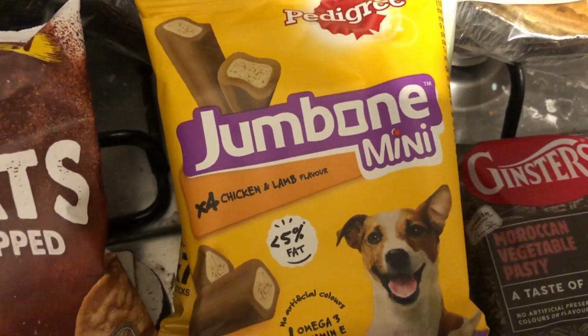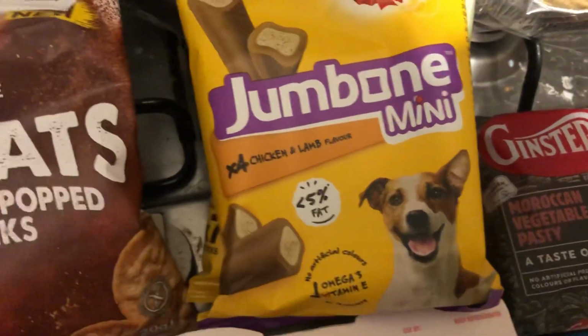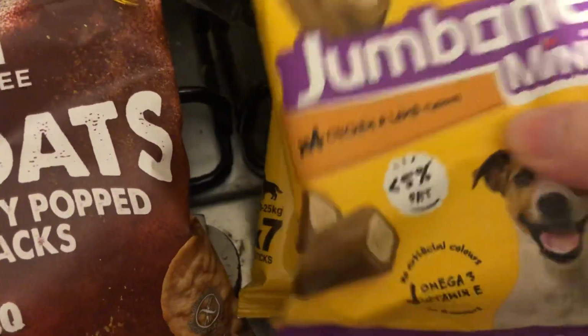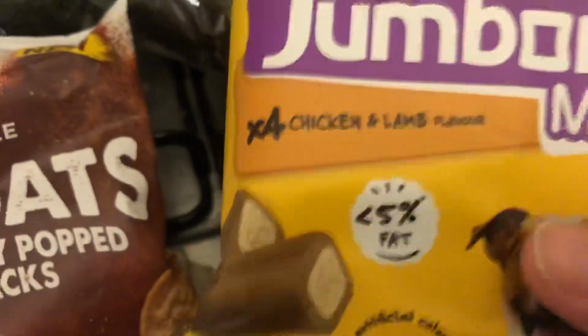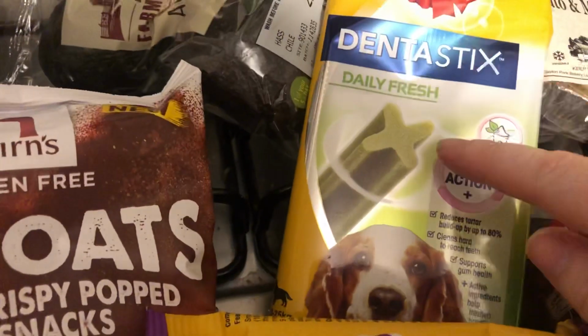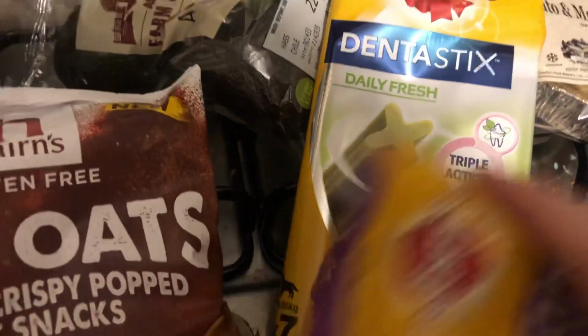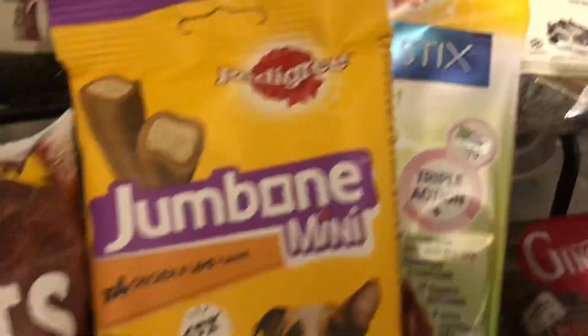So all the jumbos, the packs of mini ones, the big ones, the small ones, they're all 50p each. But this is the size that I give my dog because she's 9 now and she struggles chewing, and this is the perfect size, but they're all 50p. And I get her the medium ones instead of the large because she's a large dog, but she does struggle to chew on these, so I got them and they were on offer for $1.25.